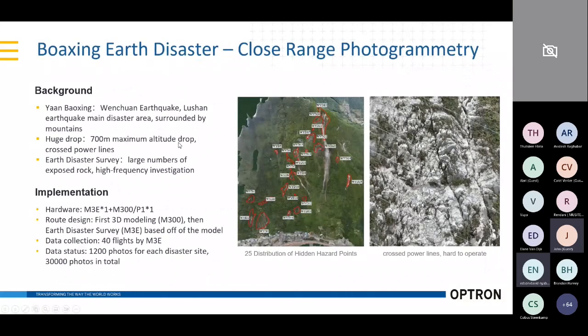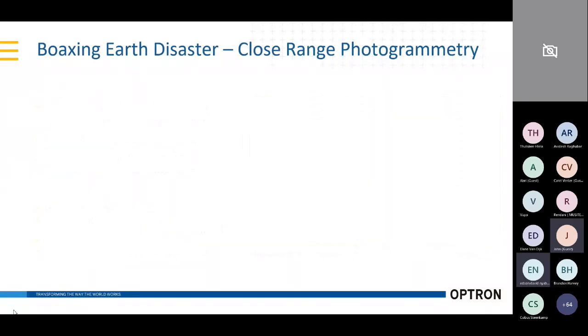Okay, on to the next one, and there's not many left. On the next one, there's Bowsing Earth Disaster, close range photogrammetry. And you can see here that there was a huge drop, 700 meters maximum altitude drop across power lines. With the Mavic 3, they managed to successfully do that. 40 flights by the Mavic 3 Enterprise, 30,000 photographs. I mean, this is a phenomenal feat to have in the data set.